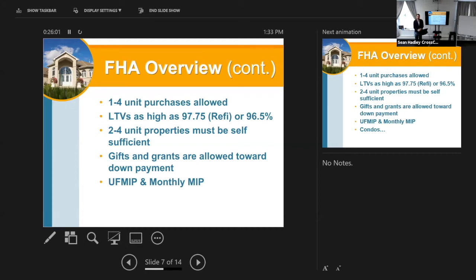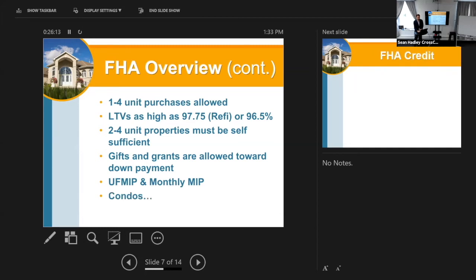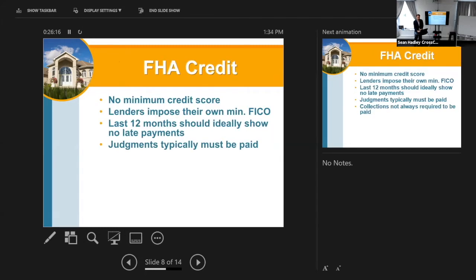That's another one too. In the old days, FHA used to be higher closing costs. That's not the case anymore, at least with us and most lenders, I would even say. Closing costs are the same, conventional or FHA. There's no difference. There's no minimum credit score, like I mentioned; that'll vary with each lender. In the last 12 months, ideally there should be no late payments.